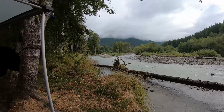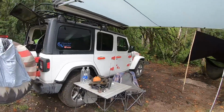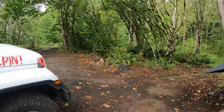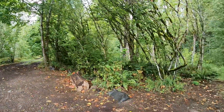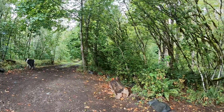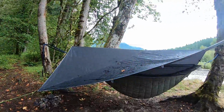Oh, getting a little muggy out. The more I move, the more I sweat, so I took my flannel off. I did bring my puffy vest just in case it gets a little chilly at some point, but I doubt it. Oh, we did hear a couple birds fly by earlier, which is kind of cool. And now it's just time to kick back and relax.